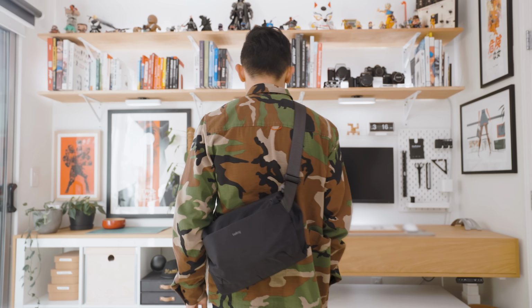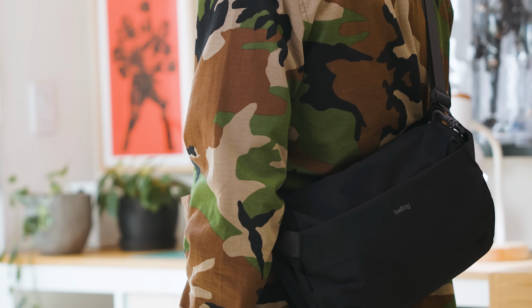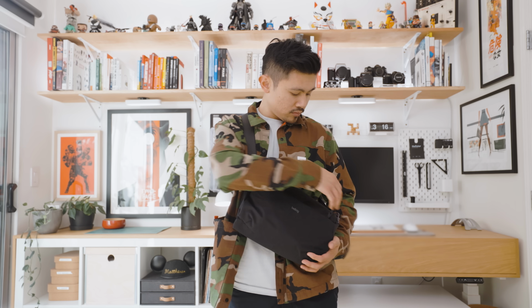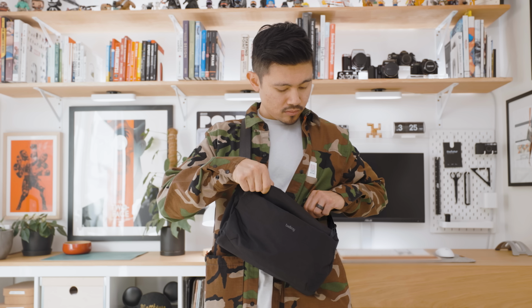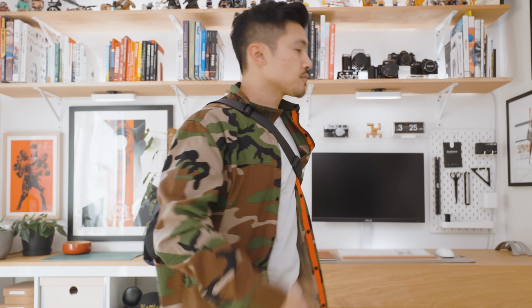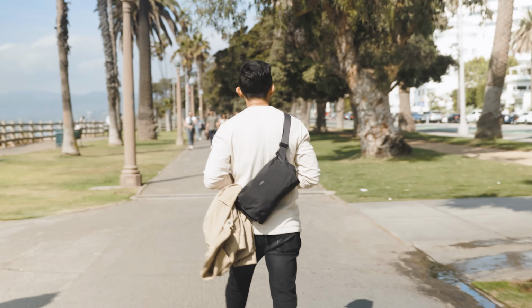The last thing I bring with me is the 9-liter Venture Sling bag by Bellroy. I like this because it has a generous size without looking bulky, and it's made of high quality materials. When traveling, this works great for access to my personal items on the plane and turns into my everyday carry bag when I'm on the ground exploring the city.